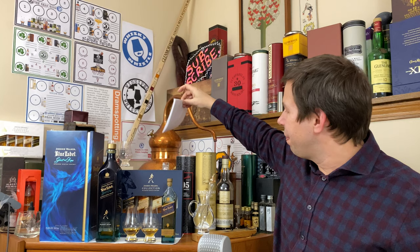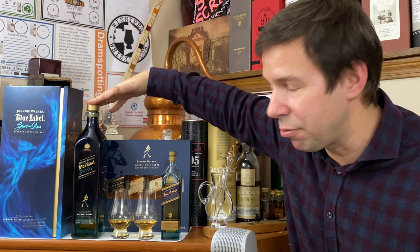So what's the big difference between these two? With the standard Blue Label, we have your typical malts that are available now from Diageo mixed with their standard grain, which is Cameron Bridge, versus something different with the Ghost and Rare Glenury Royal. We have distilleries that are no longer in existence in this blend, which makes a big difference. There's also a big difference in ABV, 40% for Blue Label versus 43.8% for the Glenury Royal Edition.